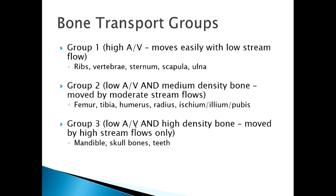And then finally the group 3 bones. They have the lowest AV. They're the closest to spheres, and then the highest density. They're dense and heavy, and they're going to not move unless you have high stream flows. These are things like the skulls, teeth, mandibles, so lower jaw, upper jaw, this type of stuff.